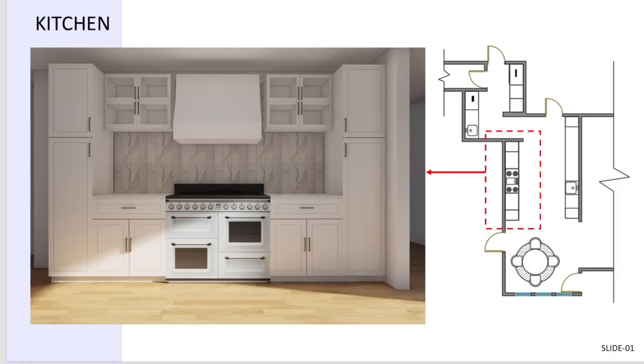I did not want, I'm not a fan of the open cabinets next to the stove. So, wasn't a fan of that. But overall, I love that she kind of got the gist of my Pinterest board as far as the vibe.